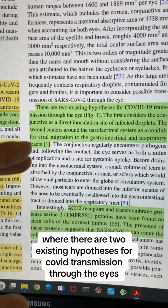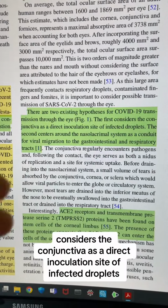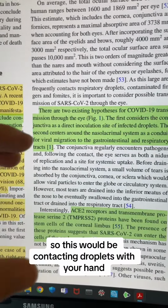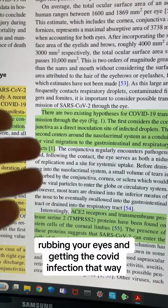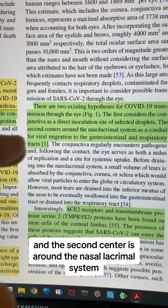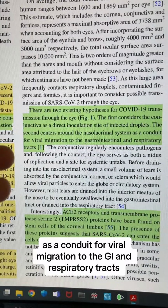Where there are two existing hypotheses for COVID transmission through the eyes. The first considers the conjunctiva as a direct inoculation site of infected droplets. So, this would be contacting droplets with your hand, rubbing your eyes, and getting the COVID infection that way. And the second centers around the nasolacrimal system as a conduit for viral migration to the GI and respiratory tracts.